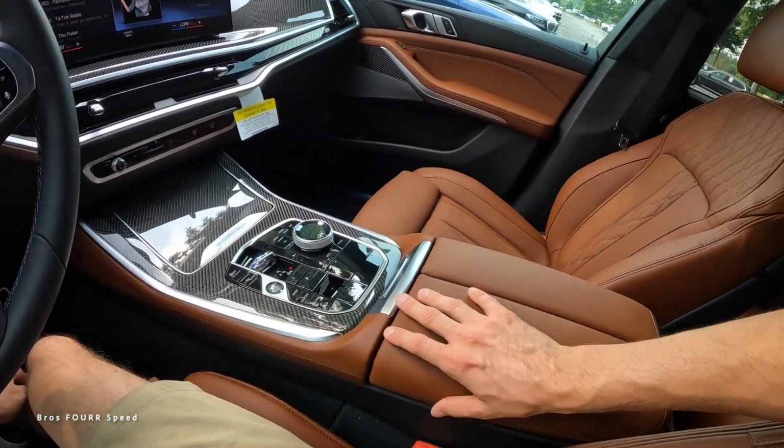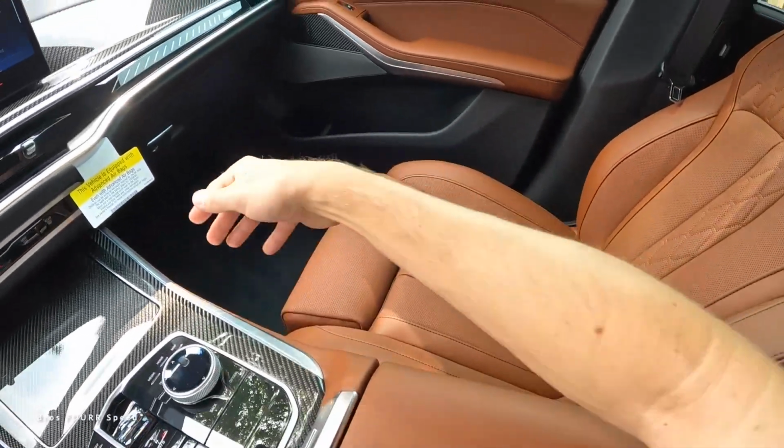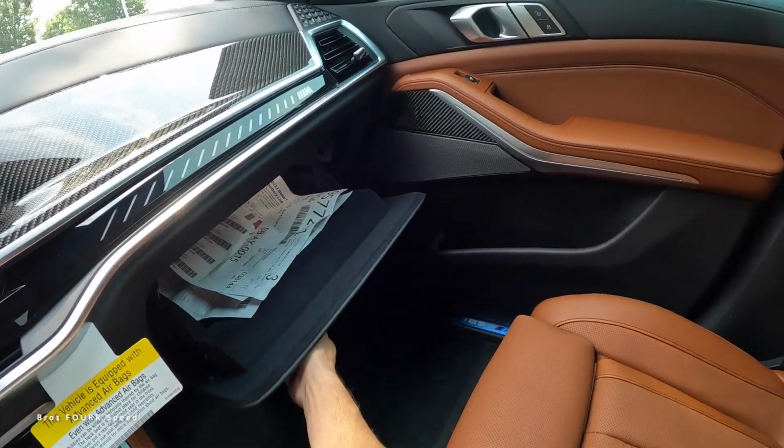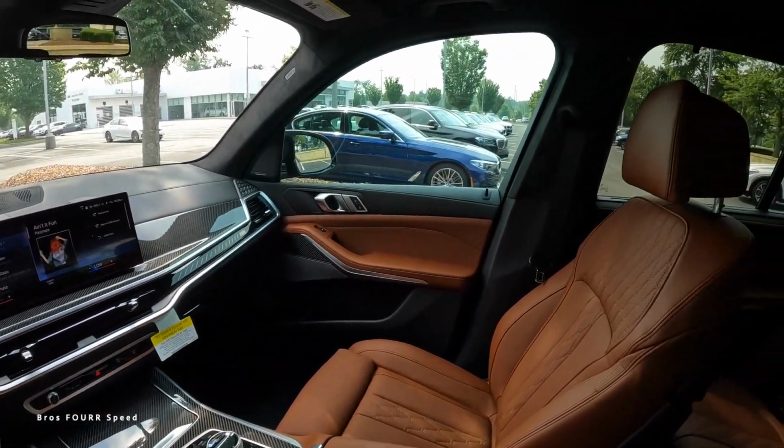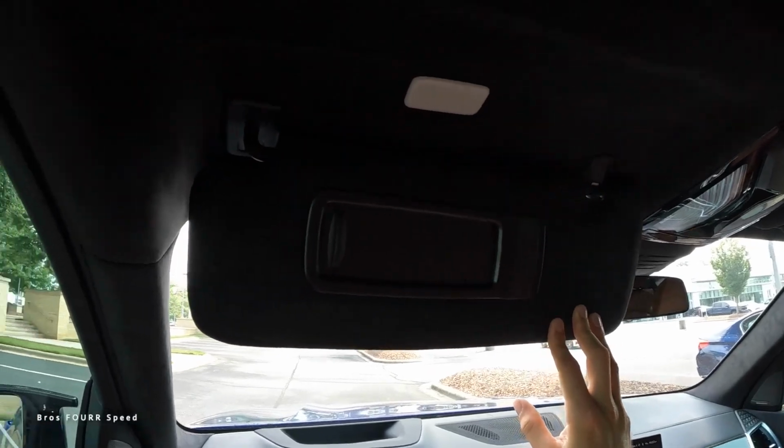We have more carbon, this cool dark color, and then a pretty good amount of storage space in the center, as well as your glove box. So definitely a pretty nice interior. We do have an Alcantara headliner, which looks so nice. All that material you can see.